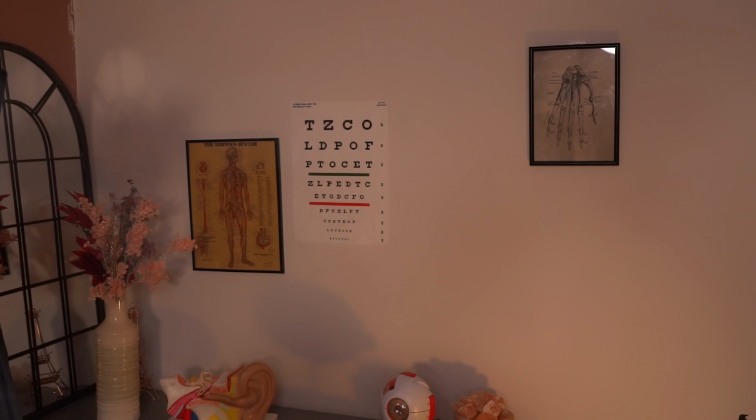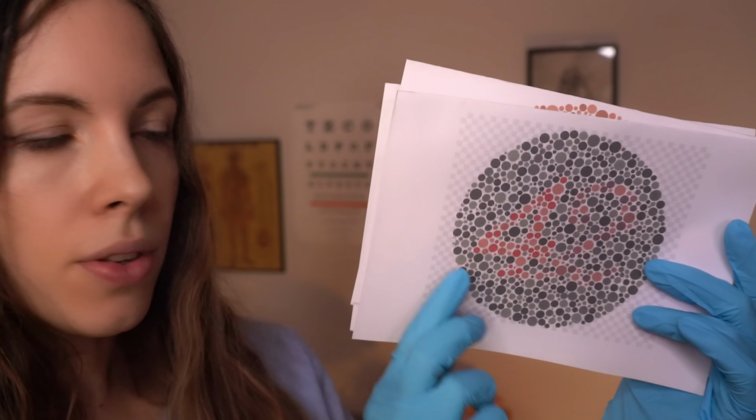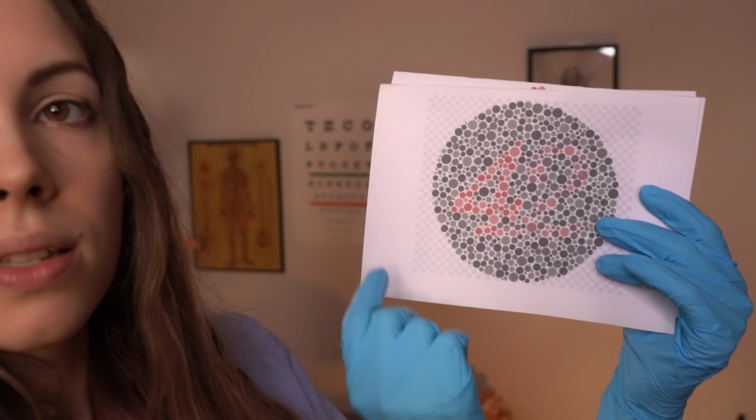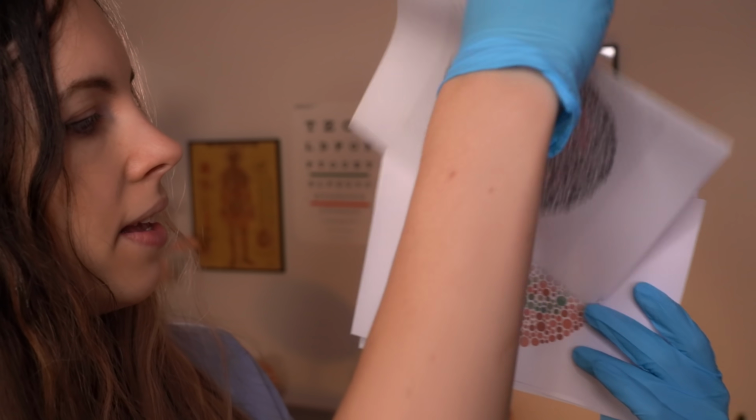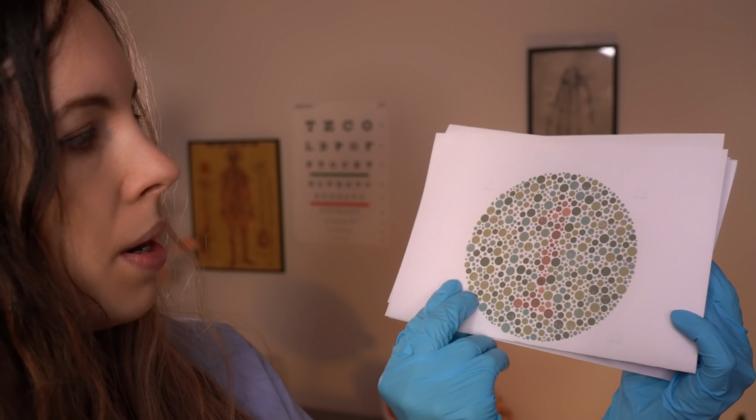Now I am going to be taking some Ishihara plates. Okay, this is to test your color blindness. So you're going to have to tell me which number you are seeing. So which number is this? I should point it out. Okay. Which number?